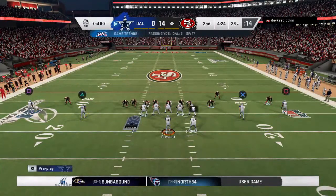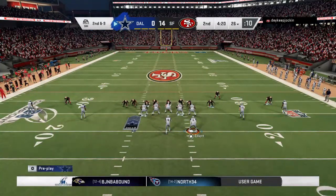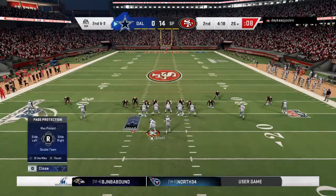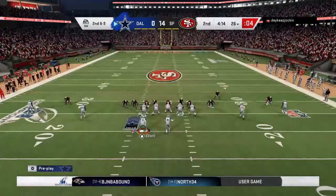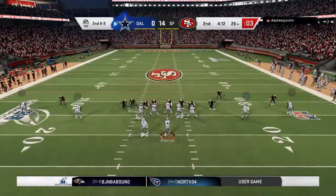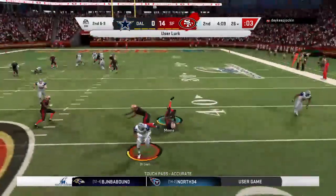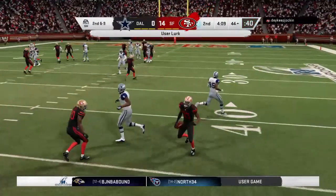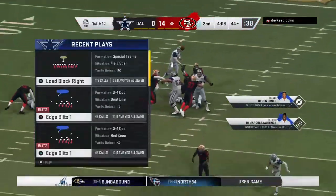Here we go again. To throw again on 2nd down. Prescott. And they'll take over inside the 45 at the 44-yard line.